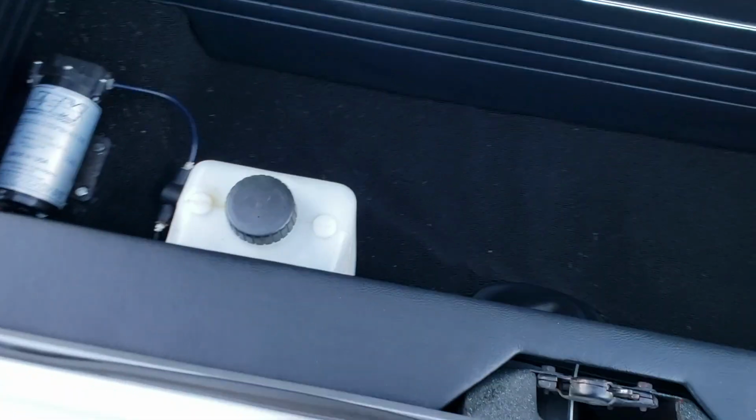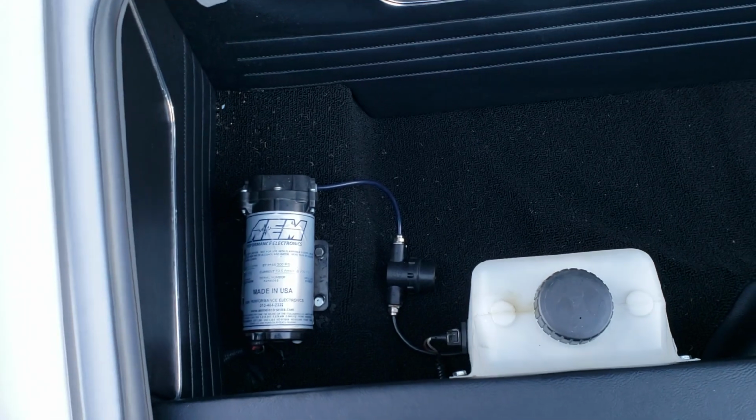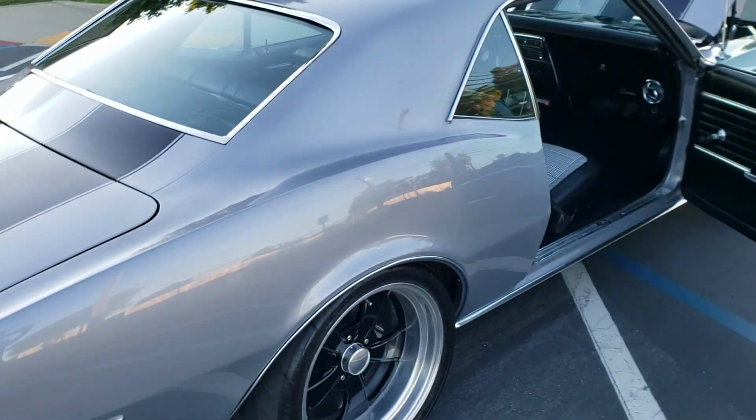That's your methanol injection. This bottle right here will last you at least 5 to 10 gas tanks. You hardly ever need to fill it up. It only needs to be used when you get on it. Electric cutout.